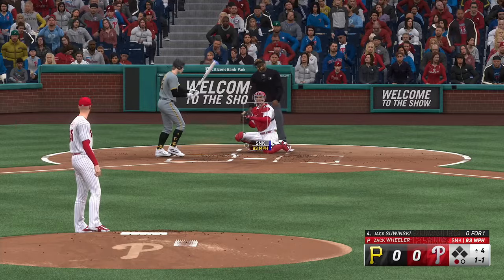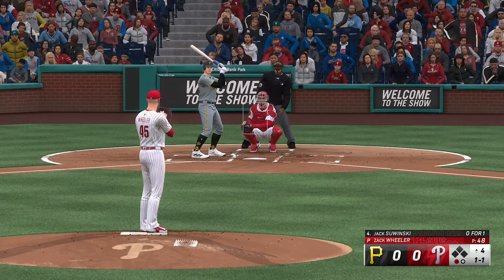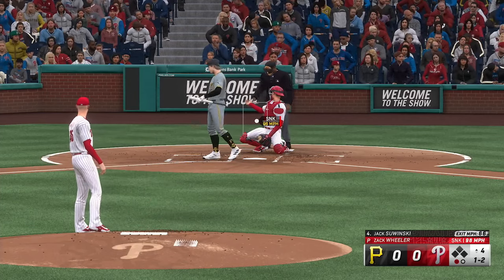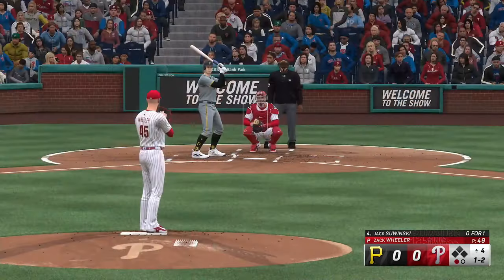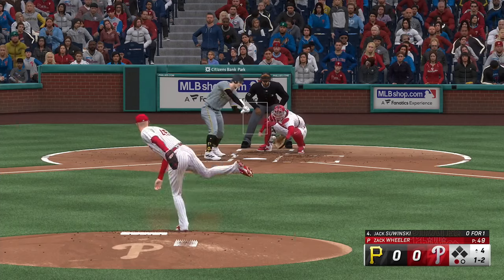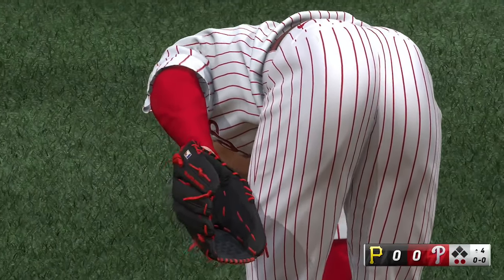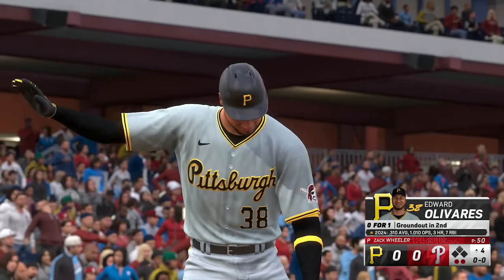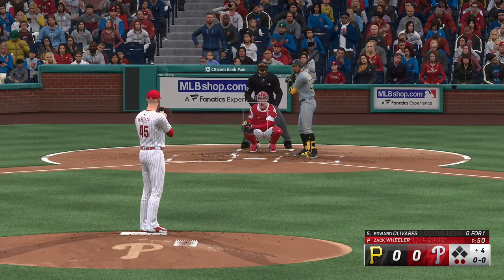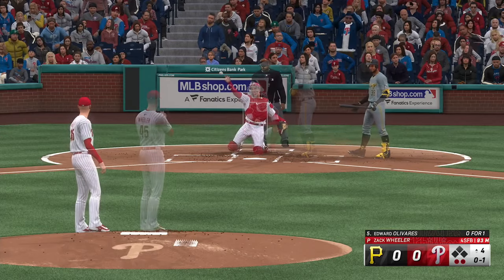Ball one. There's a ball. And that one wrapped foul. The pitch. That one 95 to finish him off. So next to the plate for Pittsburgh, Edward Olivares. He's 0 for 1. That one finds the zone. That's strike one.